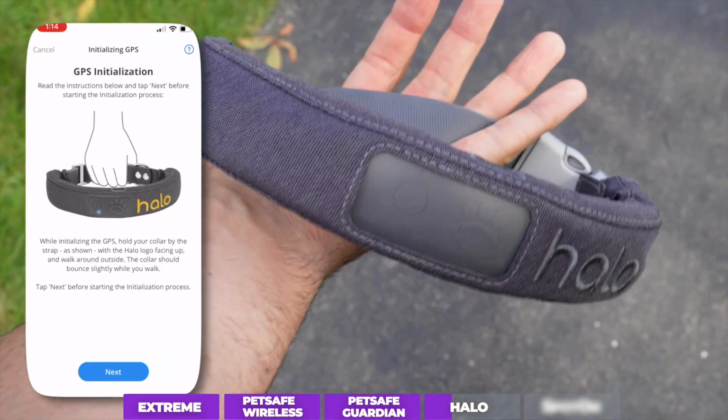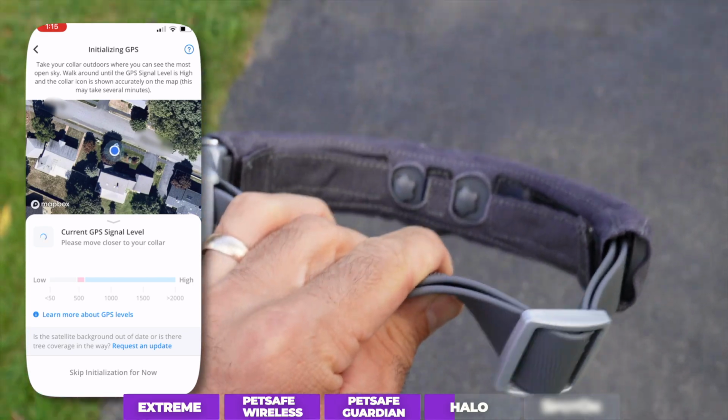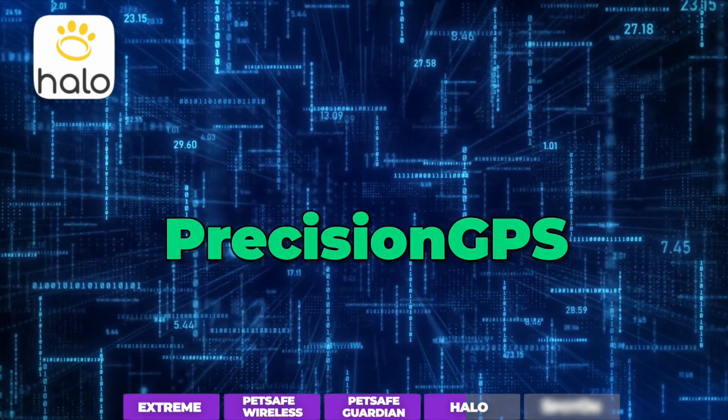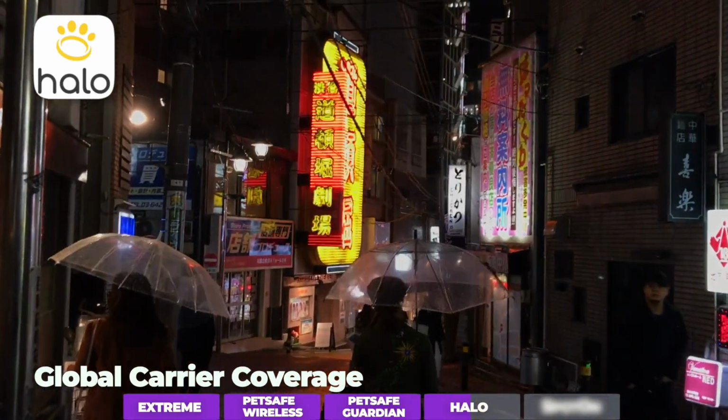Setting up the collar is also fast and easy, and it now has a new upgraded active GPS antenna, which is a huge upgrade in comparison to the passive GPS antenna in some of the older models available. This system also uses GPS precision technology that taps into AI to boost location accuracy. It also has global carrier coverage at no extra cost to you.